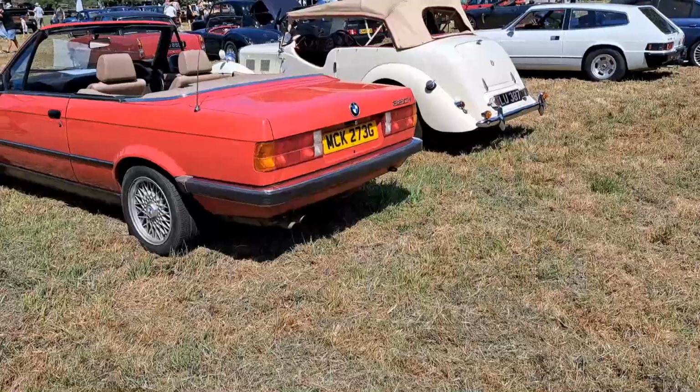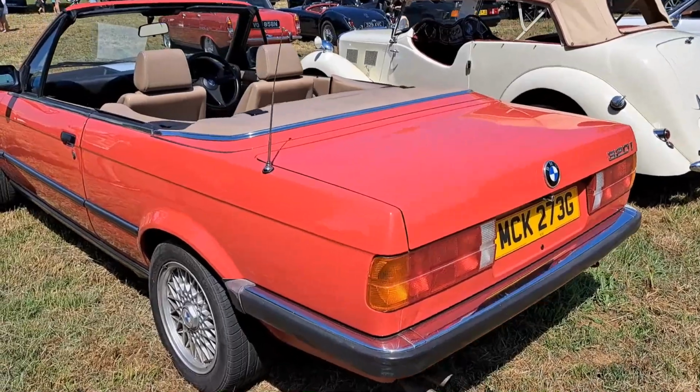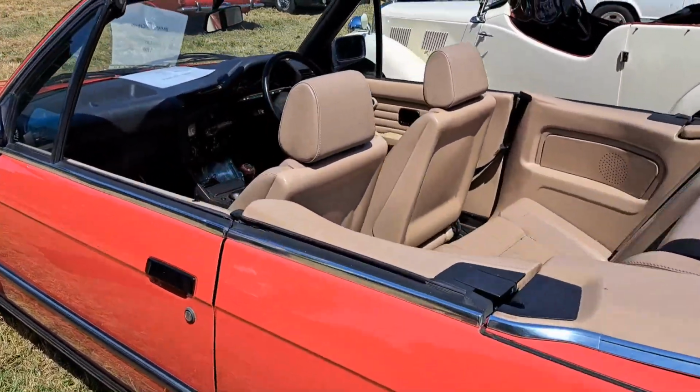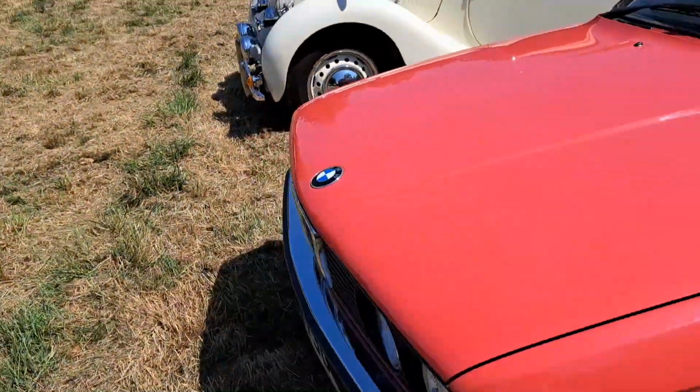E30 BMW 3 Series, 1990. This is the 320i.